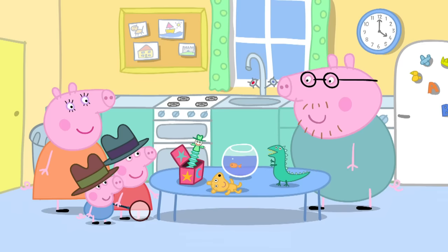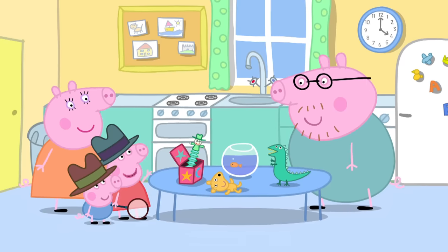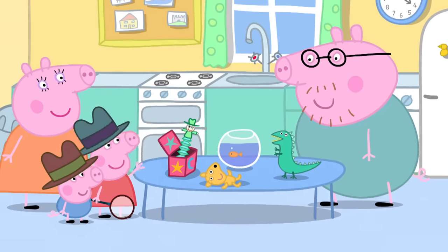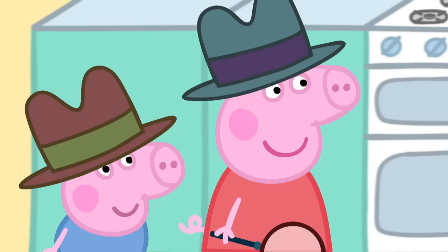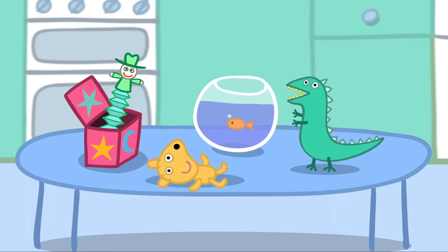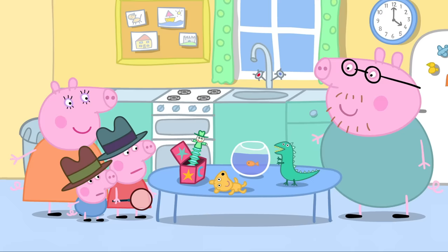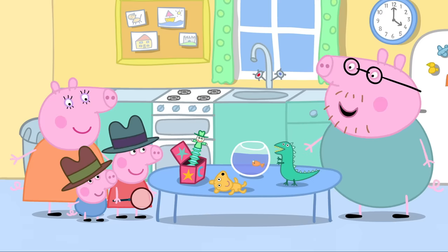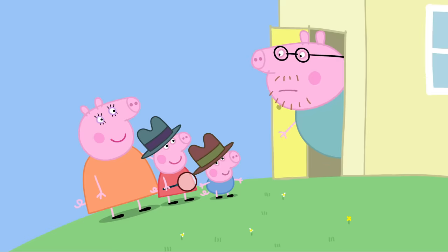Daddy Pig is going to make a mystery. Now, what's on the table? The little fish, Teddy, a jack-in-the-box, and Mr. Dinosaur. That's right. Now look very hard and try to remember them all. The little fish, Teddy, a jack-in-the-box, and Mr. Dinosaur. Have you remembered them? Yes. Okay. You just have to go outside for a moment. I'll call you when I'm ready.